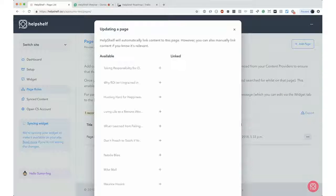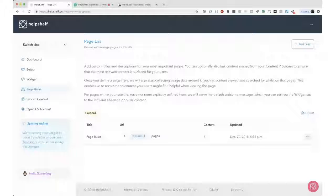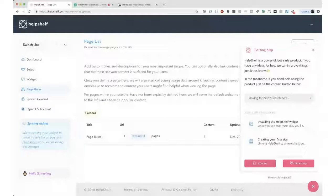So again, that example I was giving before, where we say, look, there's actually 3 really useful user guides or knowledge base articles or whatever it might be that people will probably want to look at when they're on this page. So you can click link, select the content that we've synced already. So I'm just randomly choosing some, click save, and we've now linked 3 pieces of content to this particular page rule. So when someone now clicks on this widget on this particular page, instead of showing the site-wide popular resources, we will show those 3 that you selected initially.